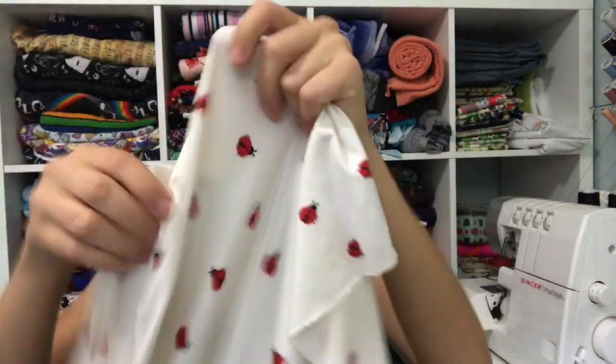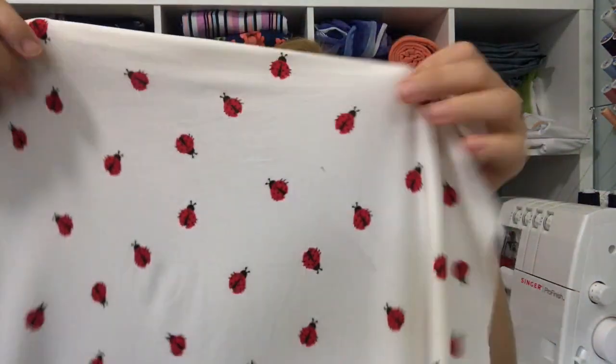I will most likely make a top out of it. Which top, I don't know. If I'm still pregnant, it will be a maternity top of some sort. It's very stretchy as well. Here we go. Yep. Got some really good stretch in there.